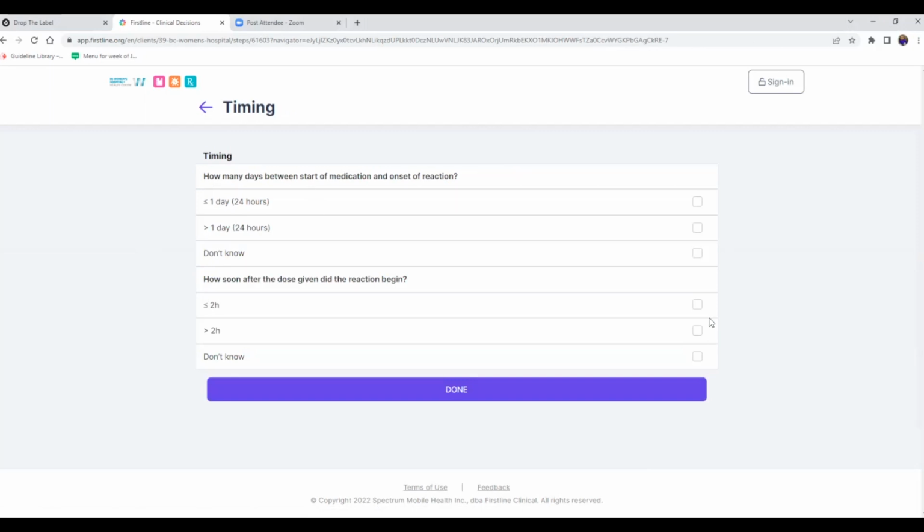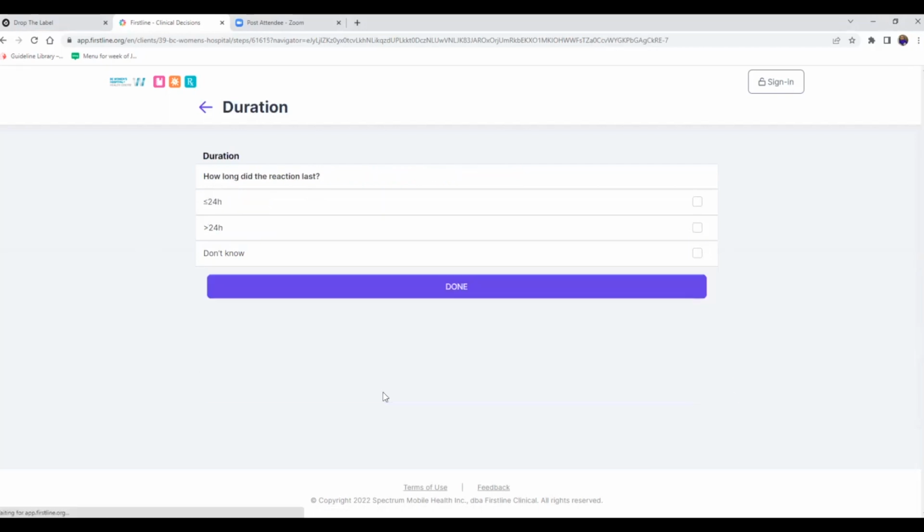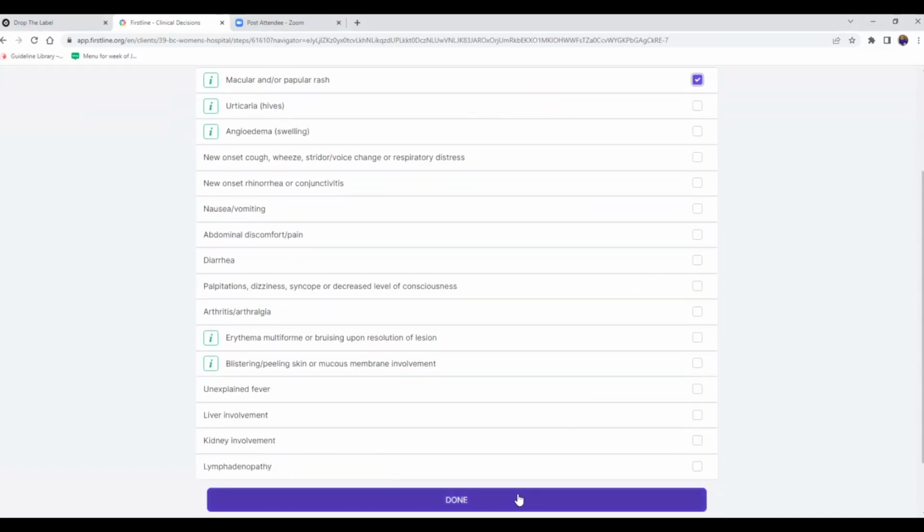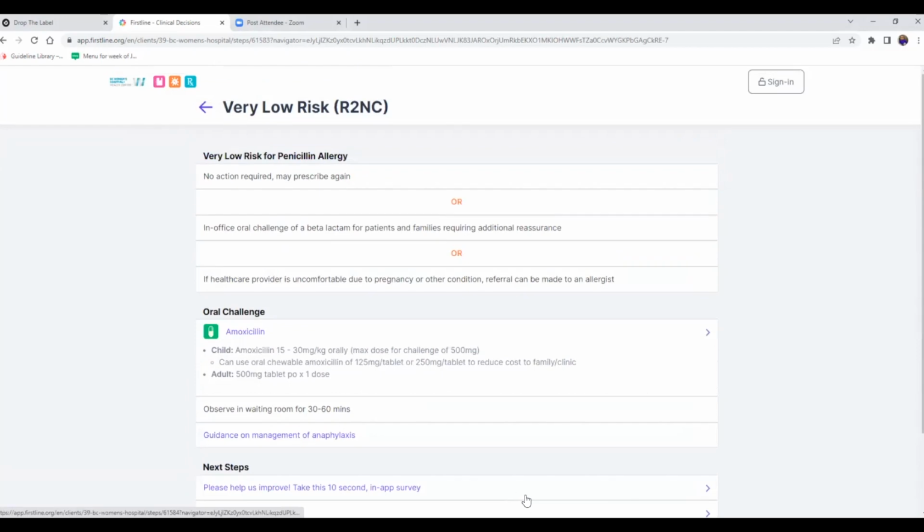So for our patient Anna, her rash started more than 1 day after she started the amoxicillin and more than 2 hours after the most recent dose. And her rash lasted 3 days. And she had a maculopapular rash and no other symptoms. So we click done. And now everything's been encoded in the background and all of the answers have been put together. And now we have a patient that is indeed very low risk for penicillin allergy.